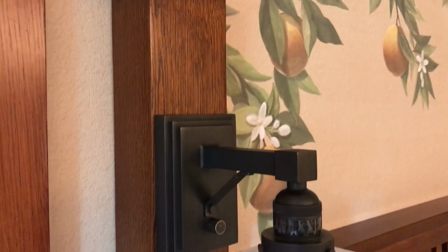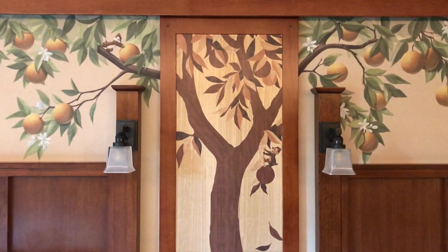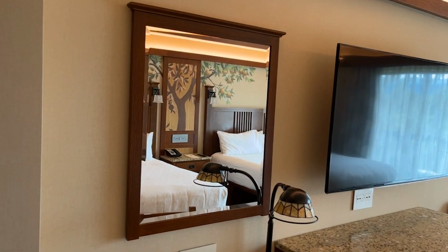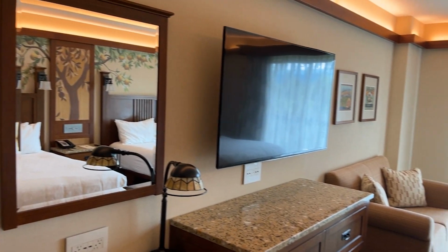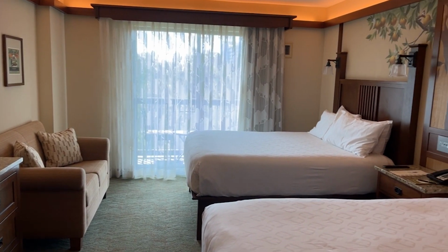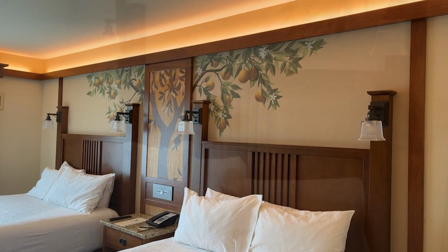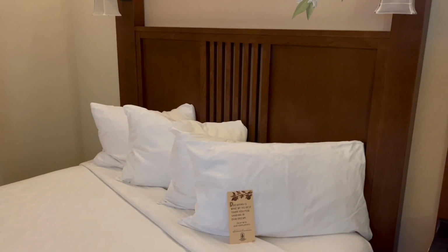Above the bed you'll find these reading lights that can be turned on, and also this great woodwork and mural of an orange tree with Chip and Dale causing trouble. Each of the rooms does feature a balcony or patio area. This really is a beautiful room and we love staying in it. And during our stay, they turned down our bed each night.